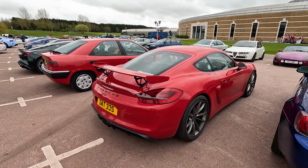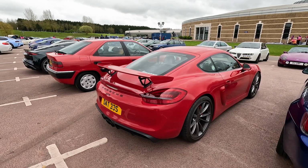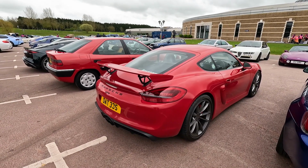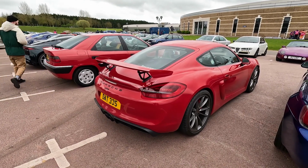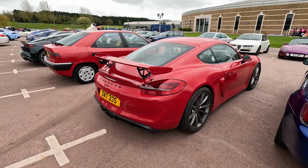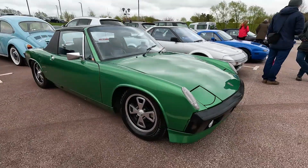Okay, GT4 RS. This is... No, this is just a GT4. They do an RS, but this is just a GT4, which is undeniably, I think, probably the best driver's car Porsche. I think I'd agree with you, manual. Manual, smaller, and still sounds amazing. And just look at it. Don't see many of these out.